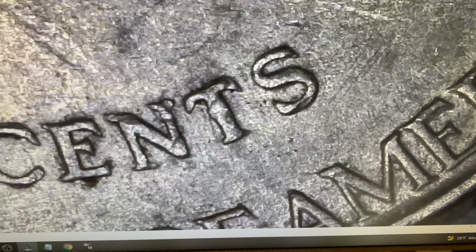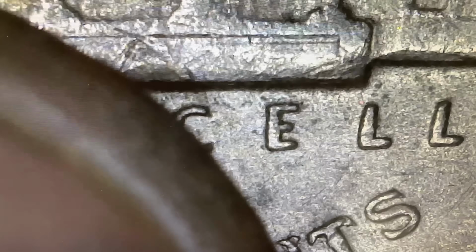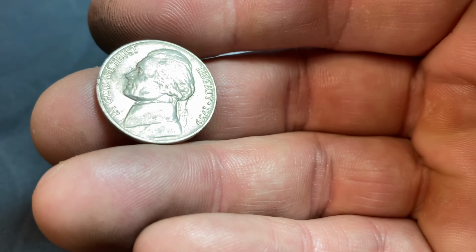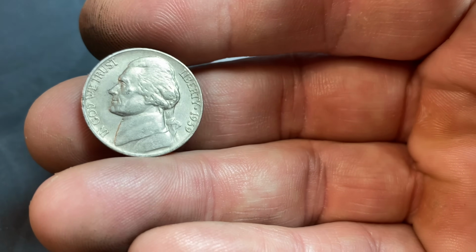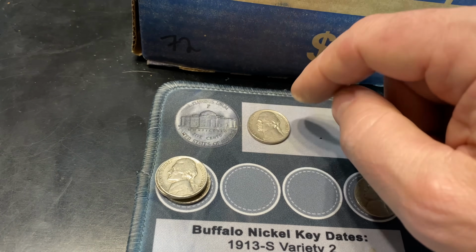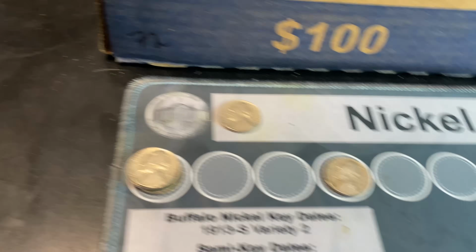And that is confirmed. Is there any doubling? No. So not the DDR, not a key date, but one of the nicer 1939 Phillies I've seen in a while. And hopefully it'll upgrade the first or second series books at least. We'll take it. That's an encouraging sign. That looks like it's album fresh.